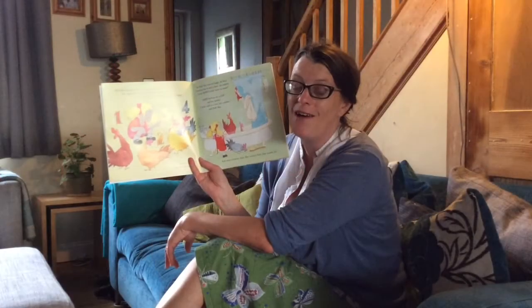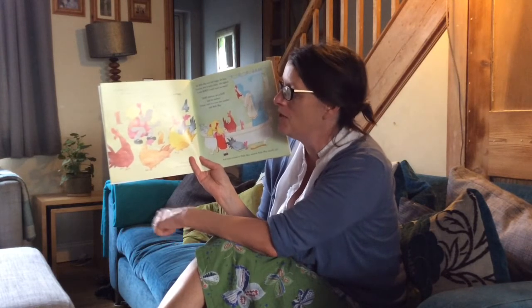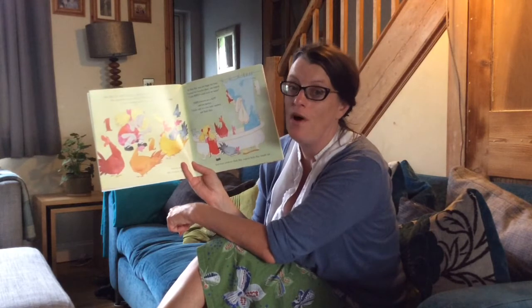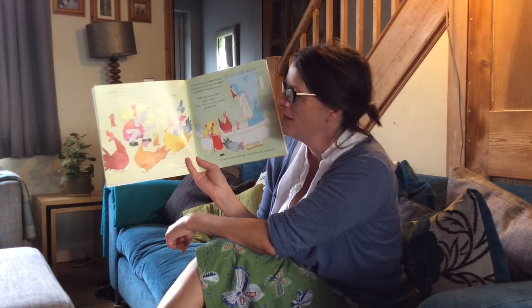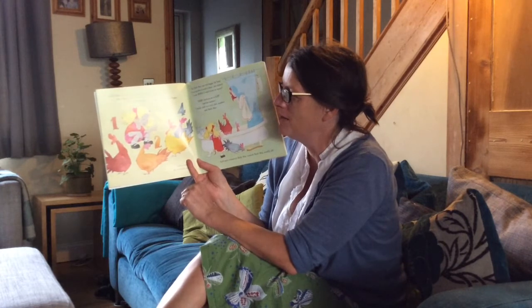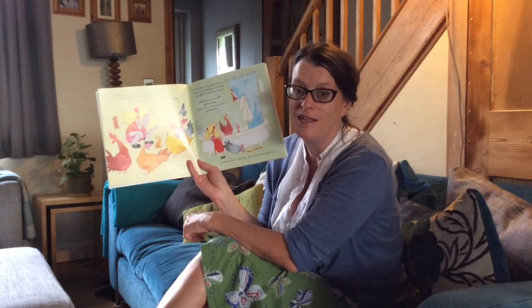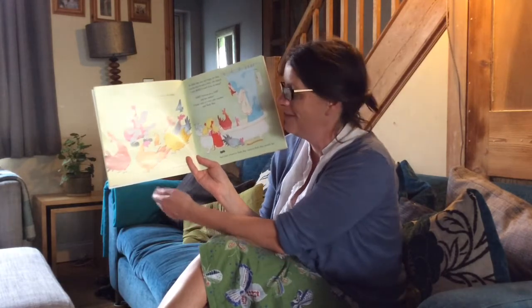So can you work out what the other word for double is? She started with 2 and she got twice as many. She counted 1, 2, 3, 4 chickens every morning and every night, and she was happy. So twice as many means the same as double.